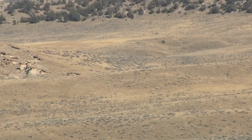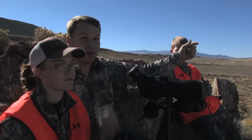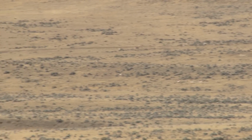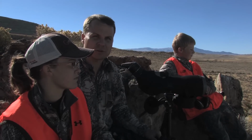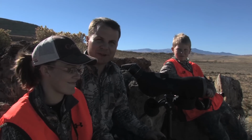A lot of glassing. We've got a bunch up here on the hillside that we're looking at, and we've got a bunch across the creek here. Now, these have to come across the creek to be in our area, so we're just going to hang tight here and see what they're going to do. Those are huntable. We need to check them out and see if there's a good buck in there, but Harley says we got to find a big one, so we're going to have to work hard for the rest of the day.